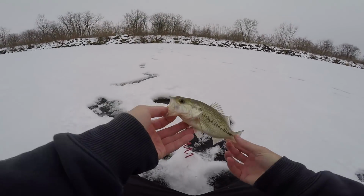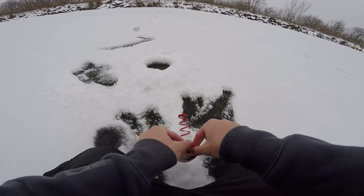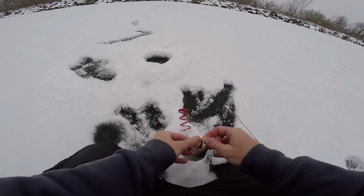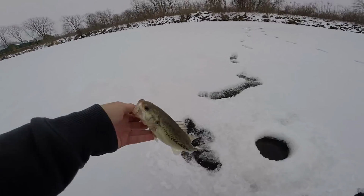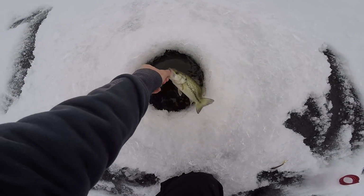This is by far one of the smallest largemouth I've ever caught out here on Lake Eck. I thought it might've been a crappie because usually largemouth in here, they're aggressive. If I'm gonna get a largemouth to bite, it's gonna start peeling. He was messing with me pretty good there. Okay, buddy, you had me fooled. I thought you were a nice one. Okay, get back down there.